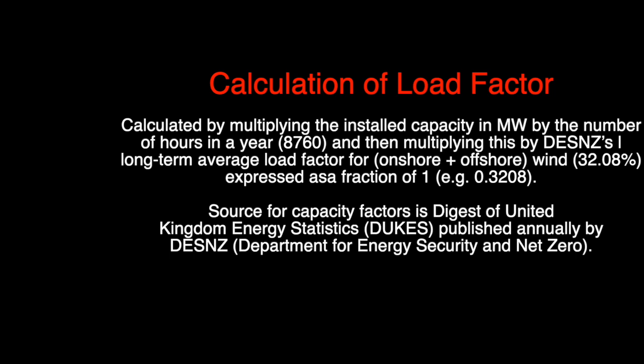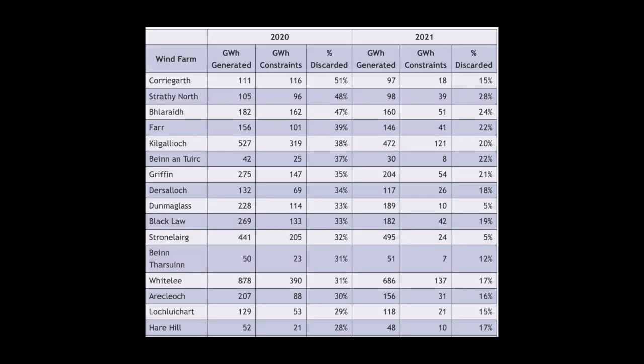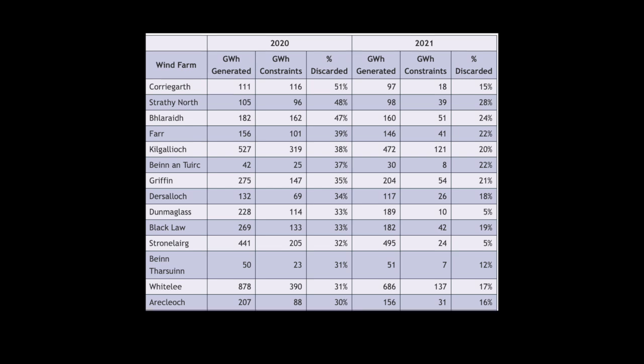And the source for these capacity factors is from the tables I previously published in my Isle of Man videos. So we'd expect from that source around about 27% to be the load factor. Lizzie has provided load factors of between 57 and 74%, incredibly high. So let's compare this to, let's say, a wind farm in Scotland. This is a table of the Scottish wind farms and how much they've done in constraints and how much they've generated and how much they've had to discard.